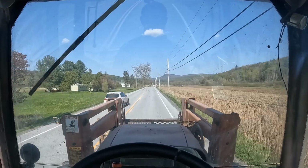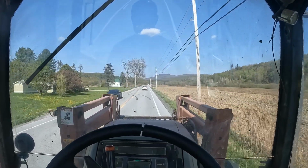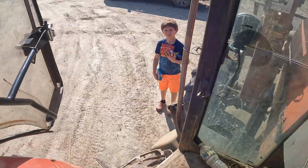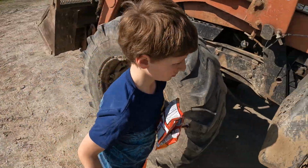Look at that. Passing, car coming. Love to see it. The amount of thinking right there is 0. Looks like you brought your snacks. You ready to go? Alright.